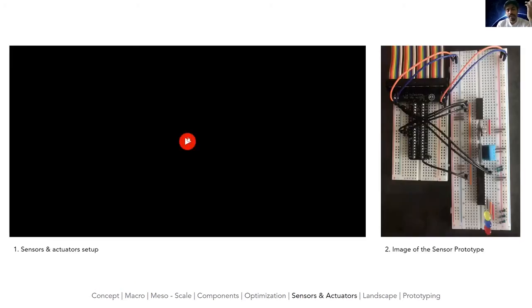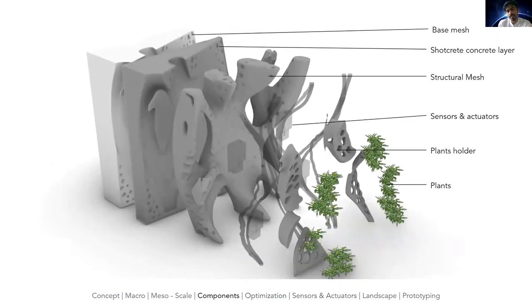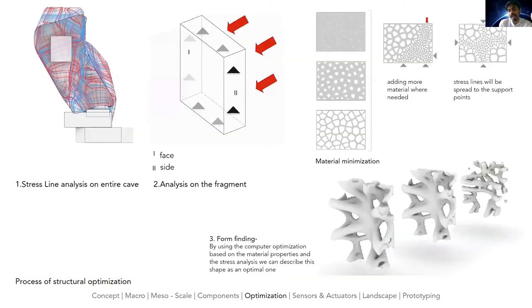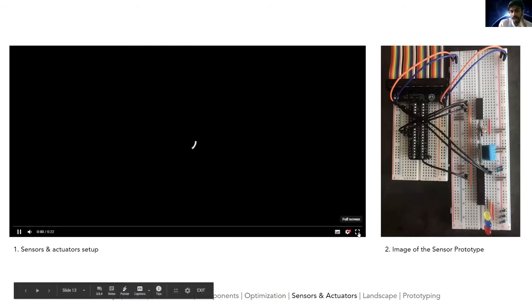We also did prototyping with the sensors. So till now what I explained is how the structure will stand. But now if you want to put plants, how do the sensors and actuators work? So we did a small prototyping to see how it works.